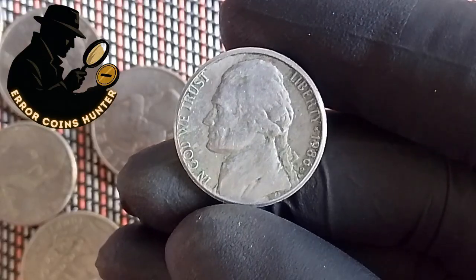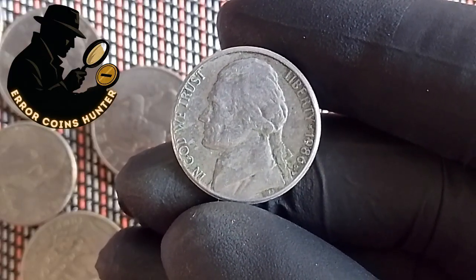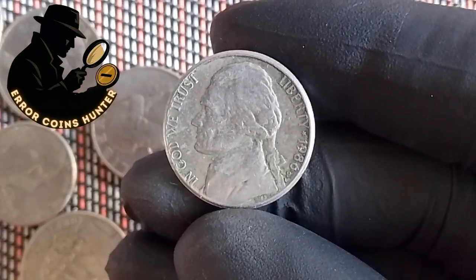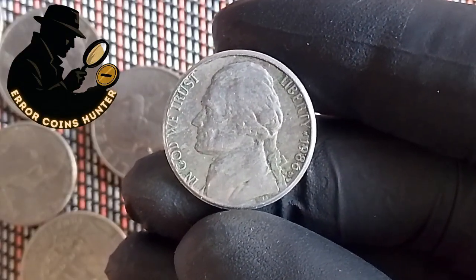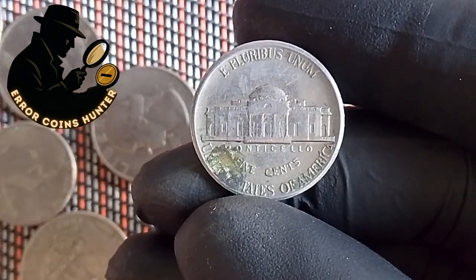What should you look for if you're hunting for this error? First, the date and mint mark. It must be 1986 with a P mint mark from Philadelphia. Though remember that the P was only added to Jefferson Nickels starting in 2005, so 1986 Philadelphia Nickels actually won't have a mint mark. You'll just see the date 1986 without any letter.